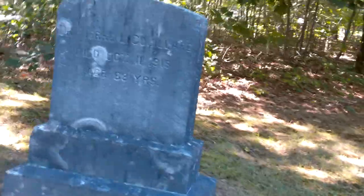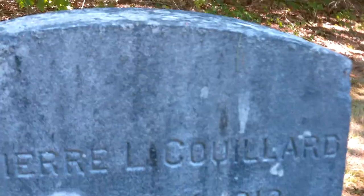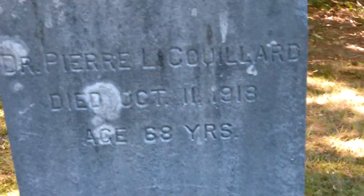And here is Dr. Couillard. Pierre Couillard died October 11th, 1918. He actually delivered my grandmother, who's buried over there. Okay, there's nothing on the other side. I thought his wife was on it with him. He's the doctor that delivered the baby. And the Sutton Historical Society actually has copies of his invoices, his bills. It's really weird to see.